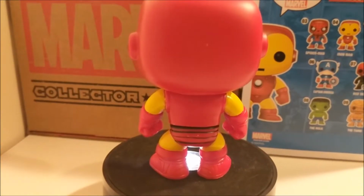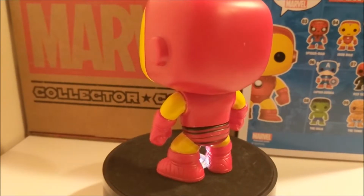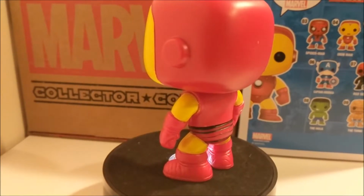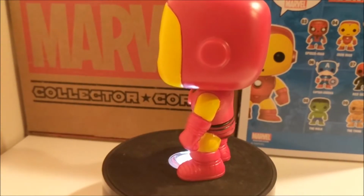But yeah, here is number 4 from the Marvel line, Iron Man. His arc reactor is a bit dodgy. Apart from that, fairly standard, nice and classic Iron Man piece.